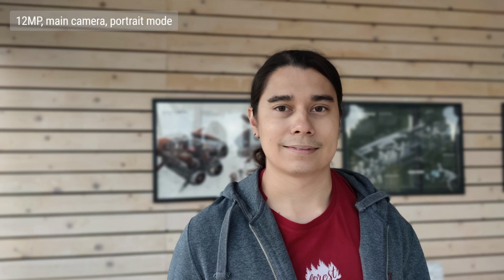Portraits are taken with the main cam, but come out in 12 megapixels. Detail is good, and the edge detection does an okay job. However, from time to time, you'll notice some fine detail blurred out around the subject.